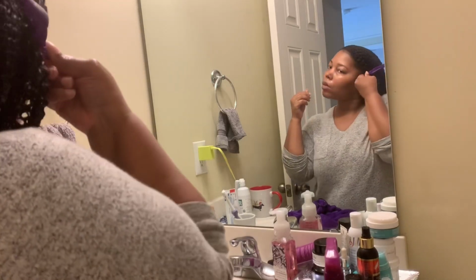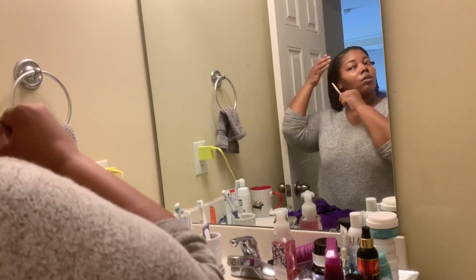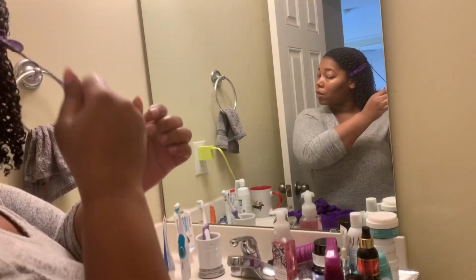And then I always clip my hair out of the way just so I don't have that wet hair on my face. It's the best for us acne prone chicks out here. And that's what my hair is looking like. Nice, juicy, cute.